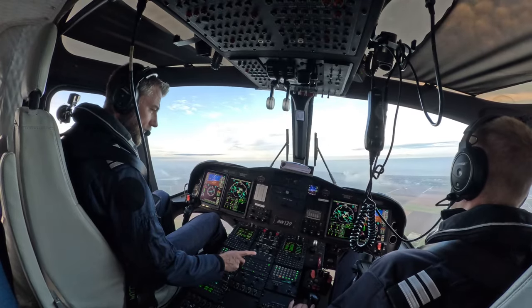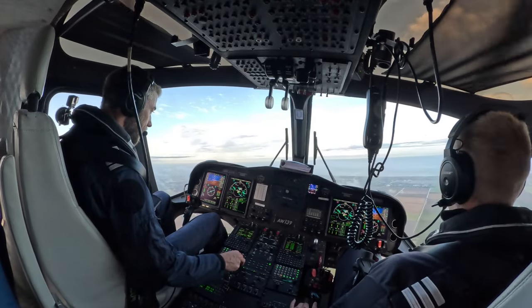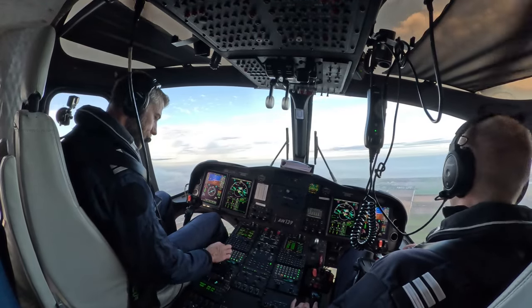500 feet is passed, after takeoff checks are complete with the gate brakes and the NR compasses. In the right turn, 1000 feet to go. Check.